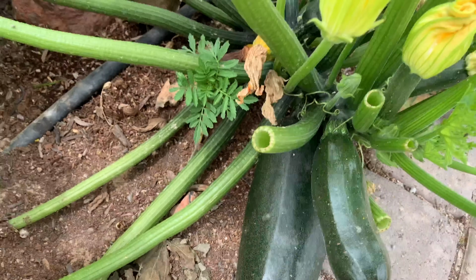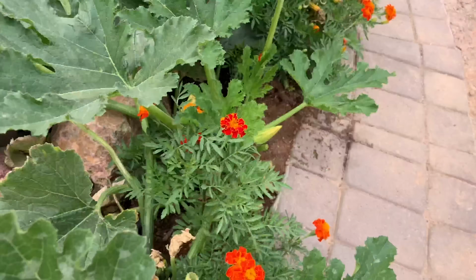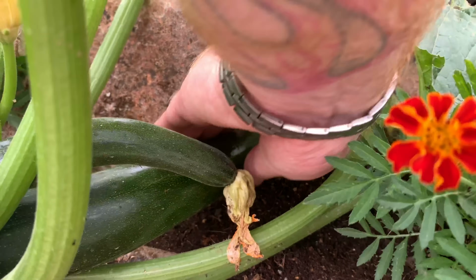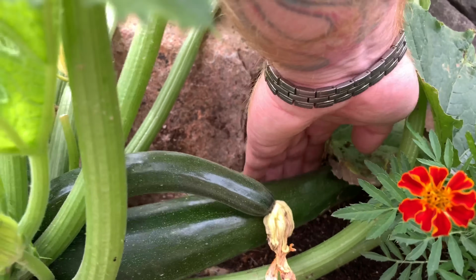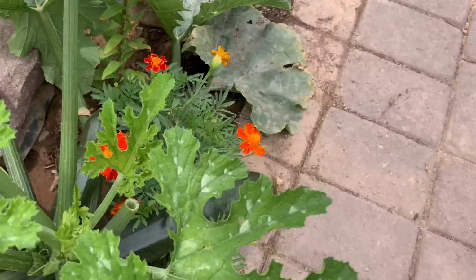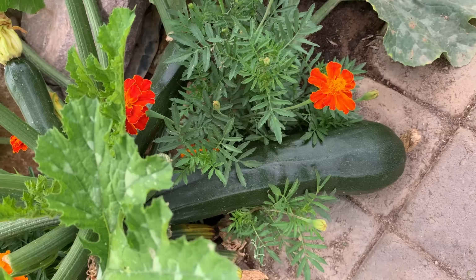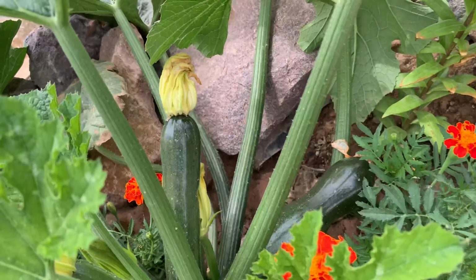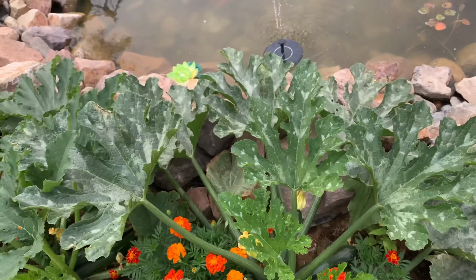These are zucchini. Lots of big ones in here. Even if you look around, look at that zucchini right there. Look how big that thing is. Regardless of if they grow in the sun. Look at that one. Some of these things, once they start growing, they just surprise you. They'll look down there and bam, there they are.